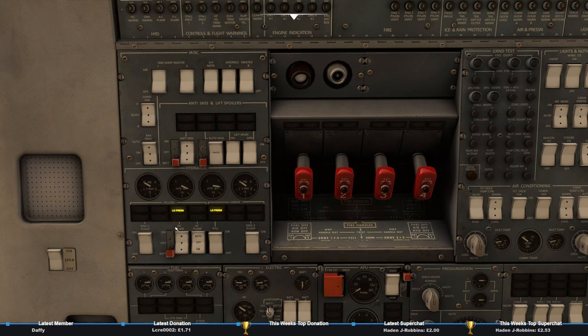I love flying aircraft like this. It's just something very rewarding and, you know, it's old school.